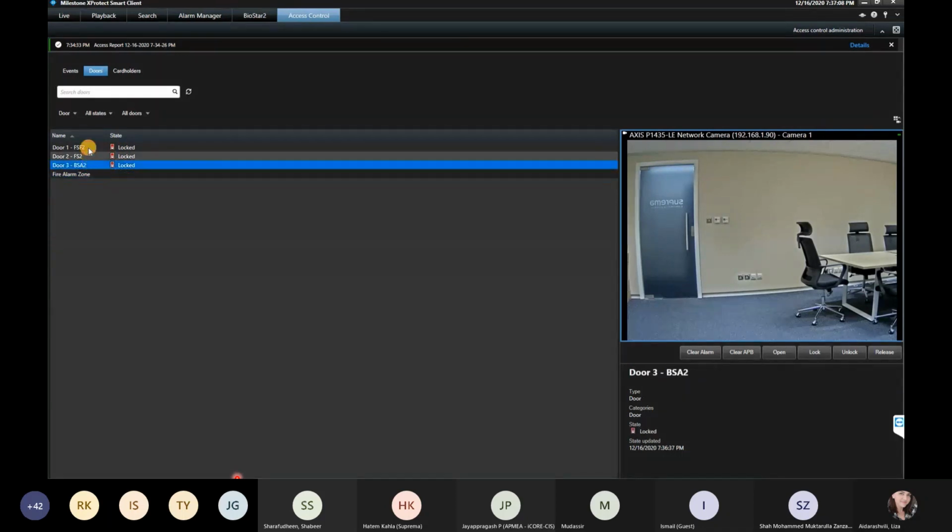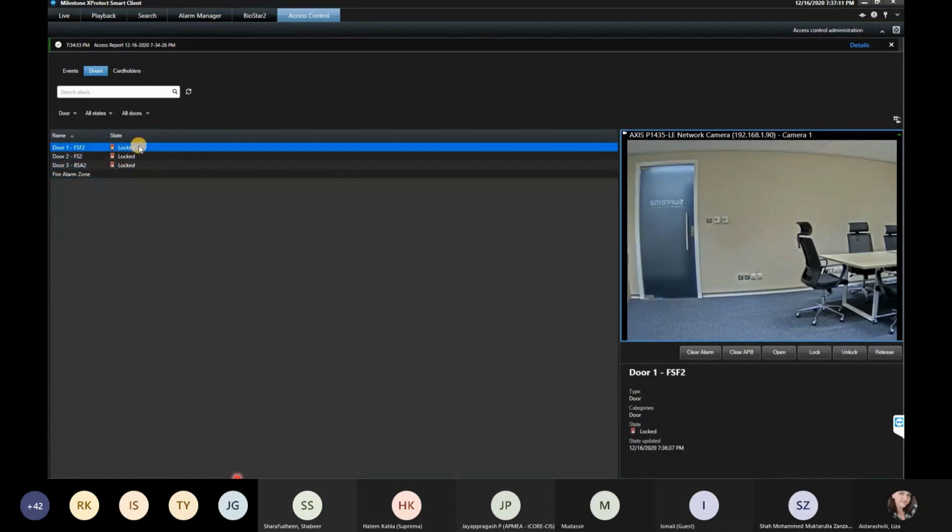Here I would like to show you that inside Milestone, you can see the real status of the door, which is locked and in red color. So you can open the door, controlling it from Milestone directly. As you can see now it's unlocked, and then it goes back to locked. You can also release the alarms and lock the doors.